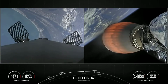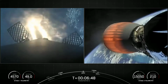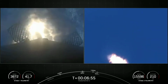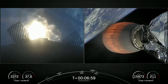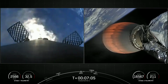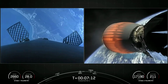Stage 2 FTS has safed. Stage 1 entry burn startup. And there on your screen, we can see that that entry burn has begun. Once again, this burn is designed to slow the booster down as it returns through the dense part of the atmosphere. Stage 2 on nominal trajectory. As we just heard there, Stage 1 entry burn shutdown. Everything continuing to look good with second stage.